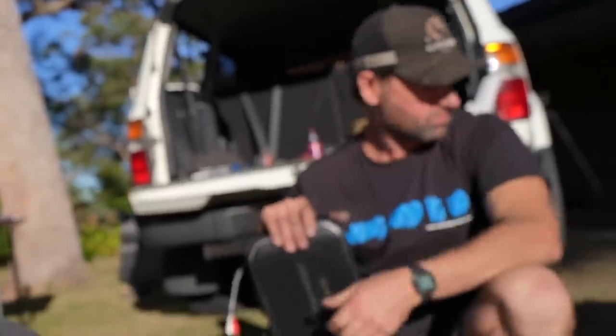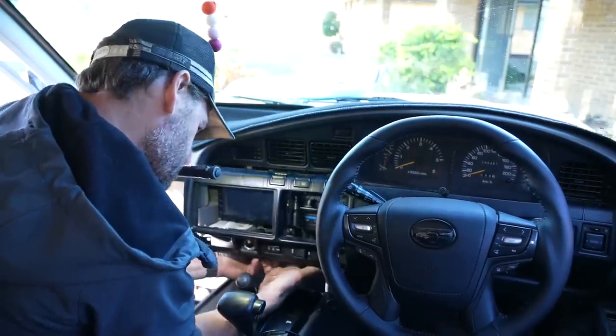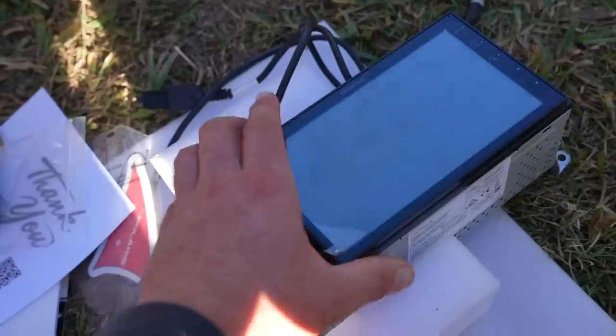The next job on the 80 build that we're trying to sort out here now is the sound system. So the sound system that is in there is mostly factory and it's fairly average. Now this is the head unit that we pulled out just before. So that was like an upgraded Kenwood unit that was in there.